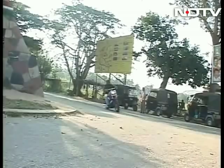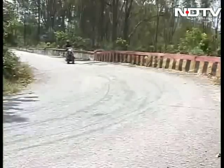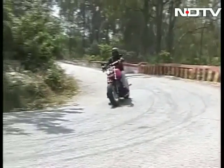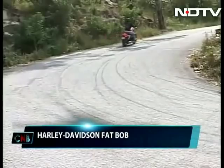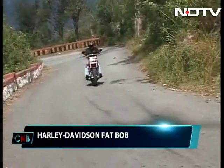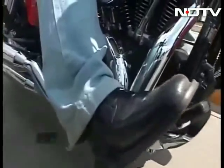But Fat Bob does not hide its weight, especially while taking those narrow bends or trying to park it, because that's when you really have to put all your muscle into it. Also, on low gears in start-stop city traffic, the heat from the engine does get uncomfortable for the rider, but cools off in higher gears on the highway.